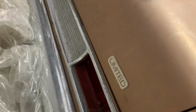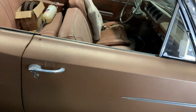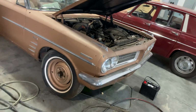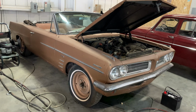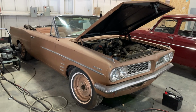Trunk actually shuts pretty nice. Let's see if we can get the chrome a little bit better on the back. And they put a limited badge there for some reason. So lots of weird stuff going on with this car, but it's actually in really good condition. It might make a nice little cruiser. And I just sold my Fairmont, so at least one thing's gone. But yeah, it's just a neat car, maybe for summer. Maybe I'll sell it. I really don't know yet. So let's go get a key made, and then we'll see what we can do with this thing.